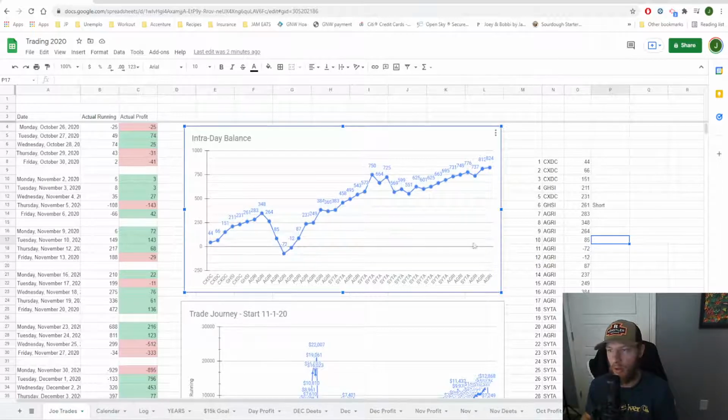I got into another trade with AGRI and I did cross the $200 mark. Of course, it was unrealized because I didn't sell the position. And it ended up working out, and I sold it for a little win. So that put me back to neutral after that trade. And from there, I was really able to focus, hone in, take some better trades, and work my way all the way up to $824 without having serious drawdowns. So that's what I like to see.